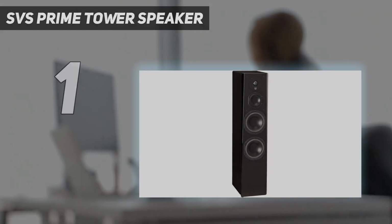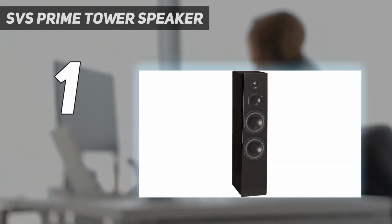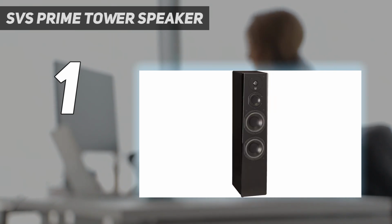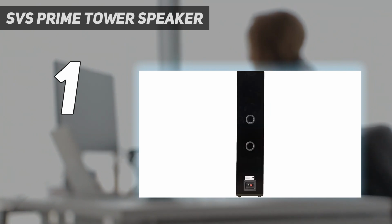SVS Prime Tower Speaker. SVS took the speaker world by storm with their performance versus value philosophy, and that's why we chose the SVS Prime Tower floor-standing speakers as the best home theater floor-standing speakers. You will find very few manufacturers that are as passionate at creating speakers that just sound darn good for a price that doesn't blow your budget away. The Prime Tower speakers have a little bit of an unconventional design, which you may have noticed if you saw the 3.5-way design they employ.